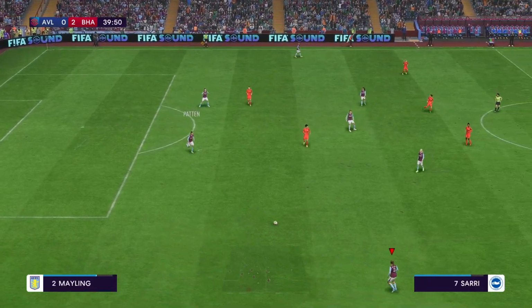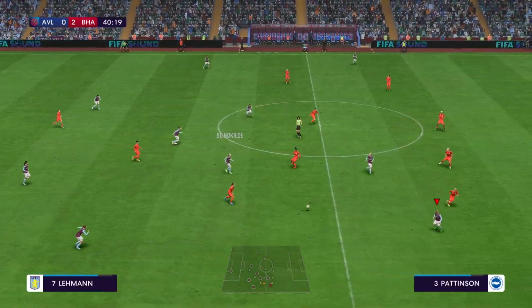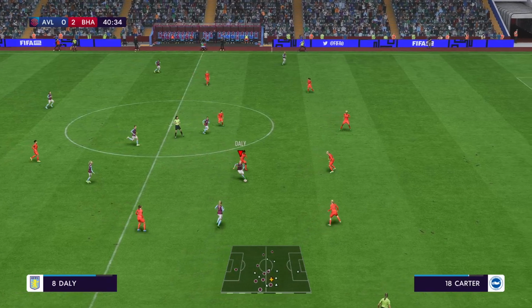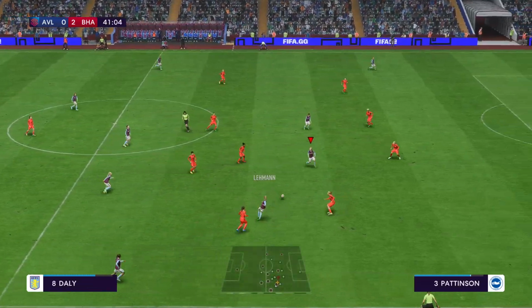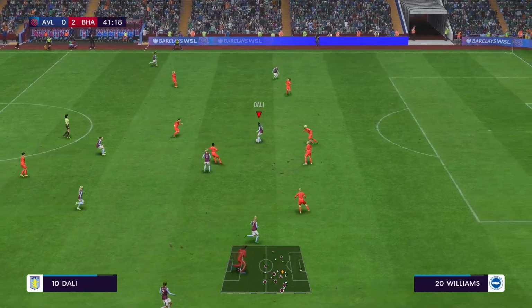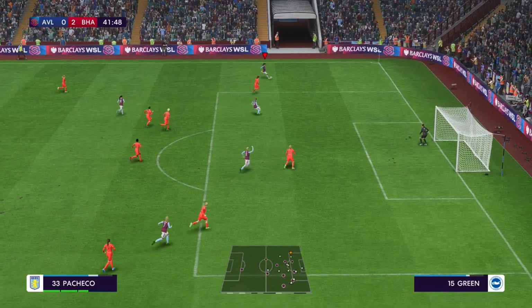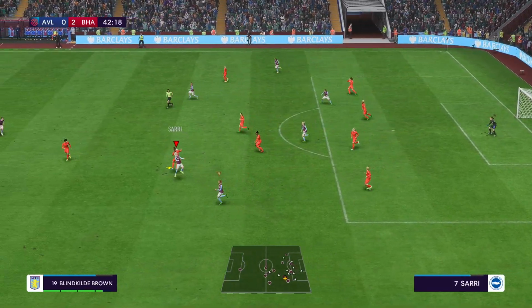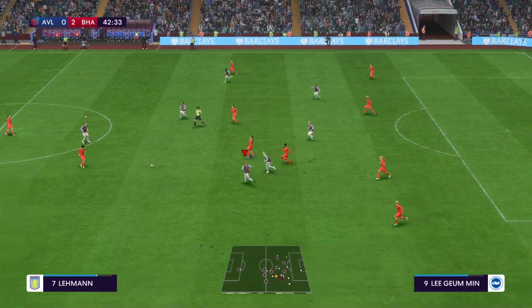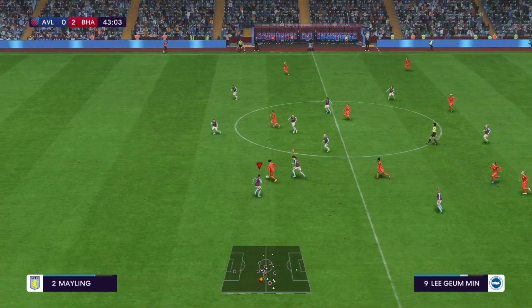Patton. Sarah Mailing. Rachel Daly. Daly. Delivering it into the box. Well, it came to nothing in the end. Well, the counter chance looks very real.